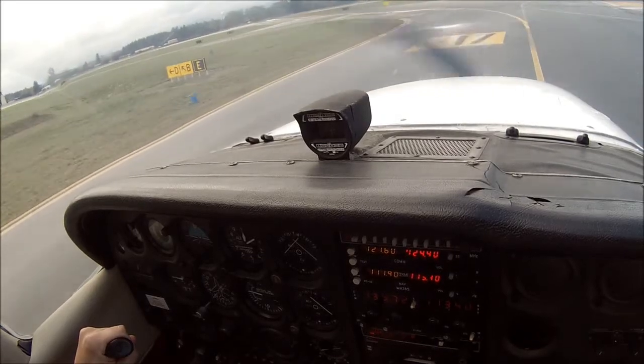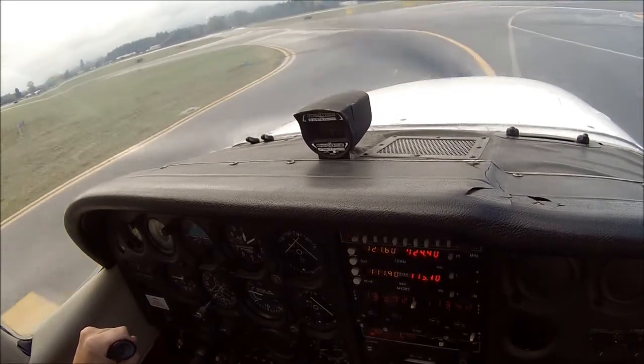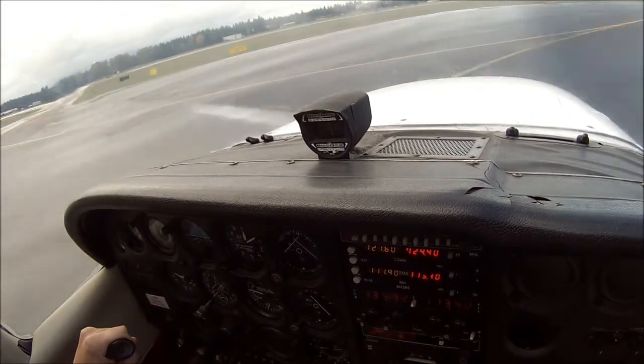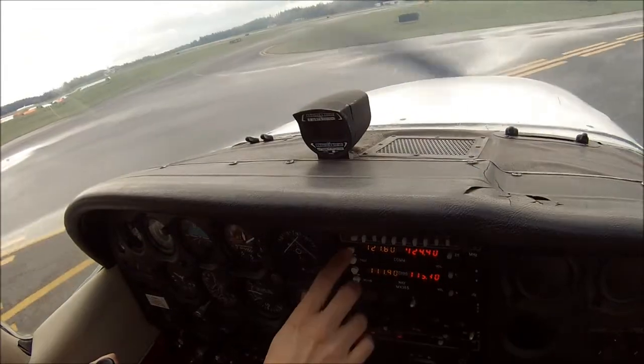Operation Victor 2154 observation, wind 160 at 13, gust 20, visibility 10, few clouds at 2,500.